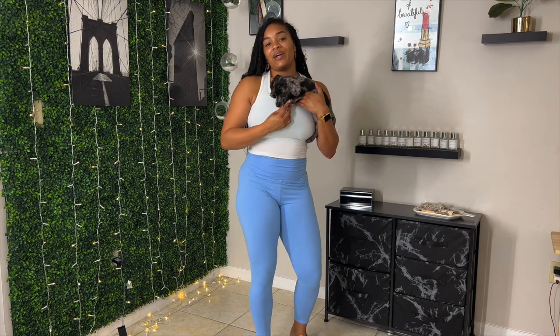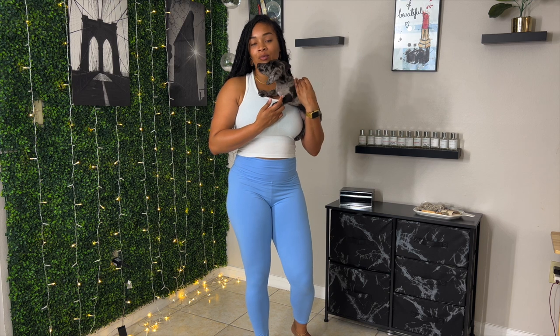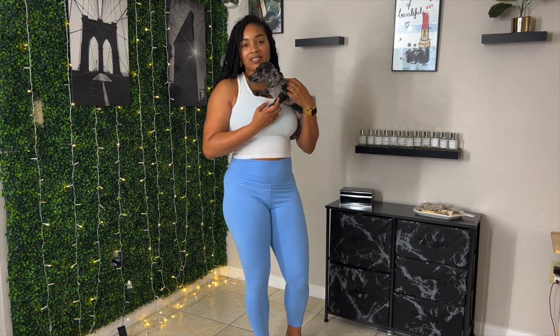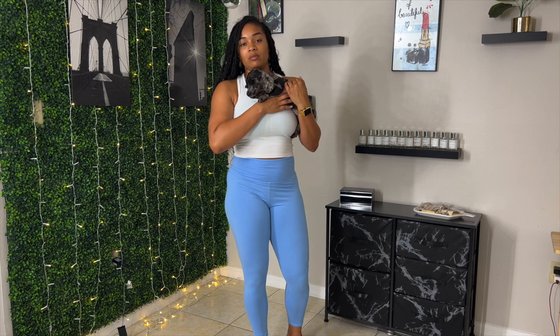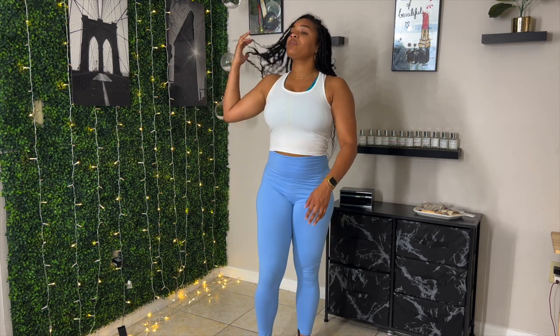Here is Oreo, everyone. So this is Oreo. Say hi. I'm Oreo. I'm 3 months old. I'm a dapple dachshund, and he doesn't really like being on camera that much. So I'm gonna put him down and let him run around and chew on stuff and let him be and show off this next outfit.